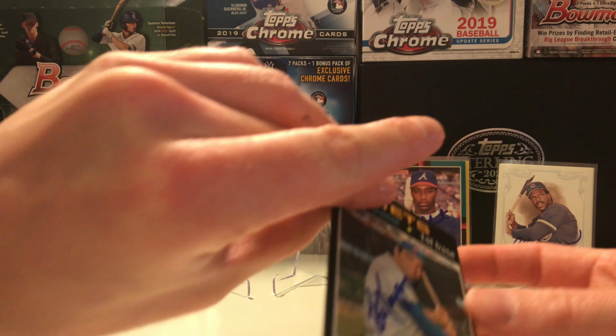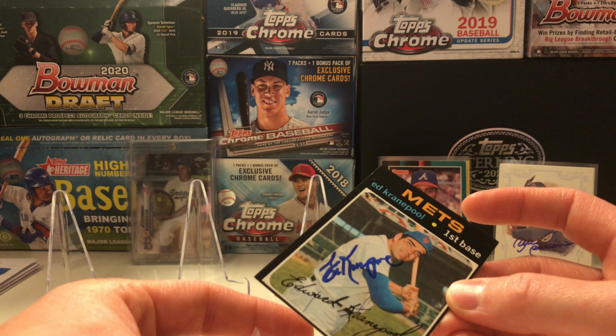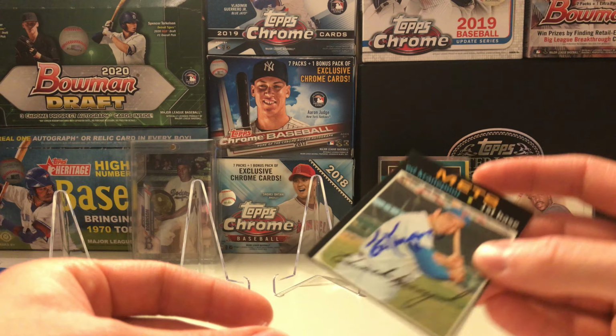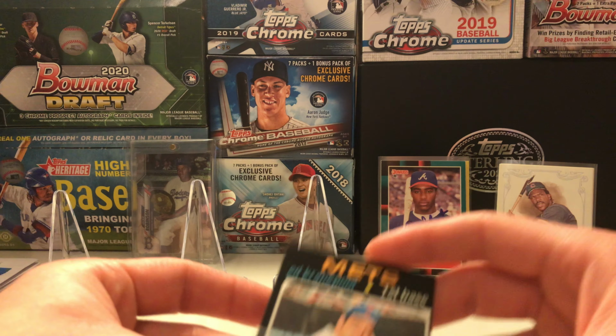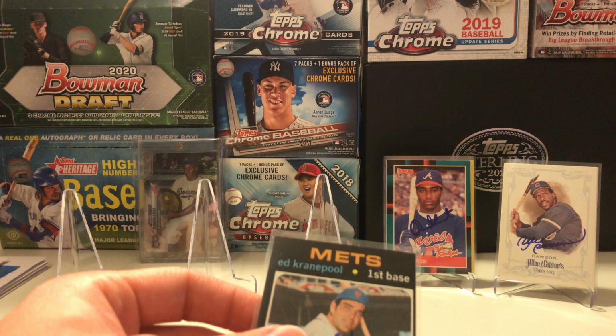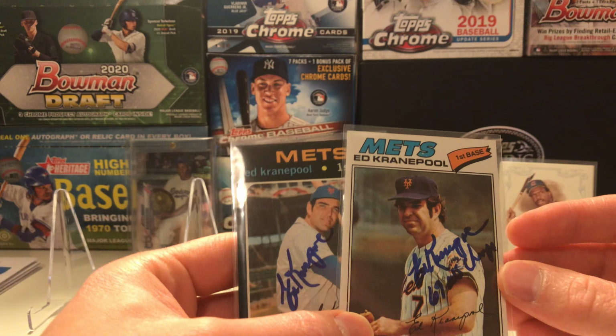He had a .261 career batting average, hit over 100 home runs, drove in over 600 RBIs, and is in the New York Mets Hall of Fame. So, whoa. Luckily we didn't knock the camera completely over. We did a little flip up there. But yeah, that just looks great.